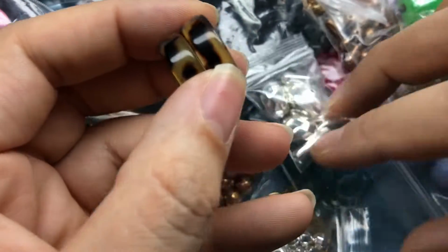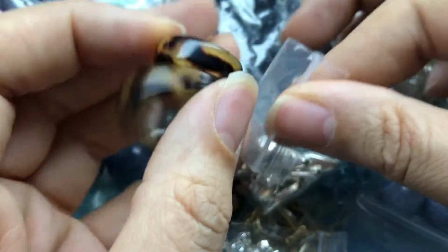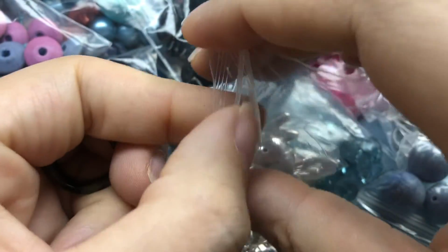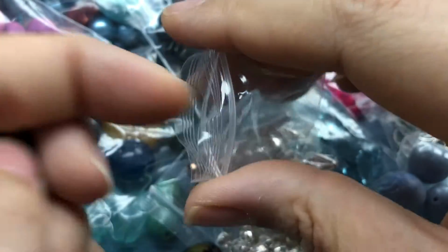I love tortoiseshell. I don't have enough of tortoiseshell anything. I don't think, can you have enough tortoiseshell? I don't think so. So, I love them.